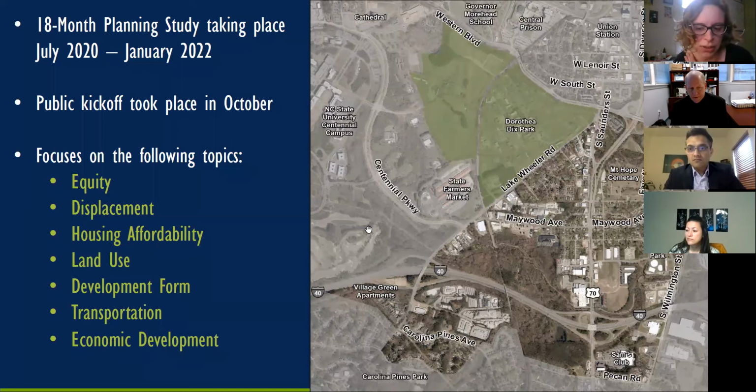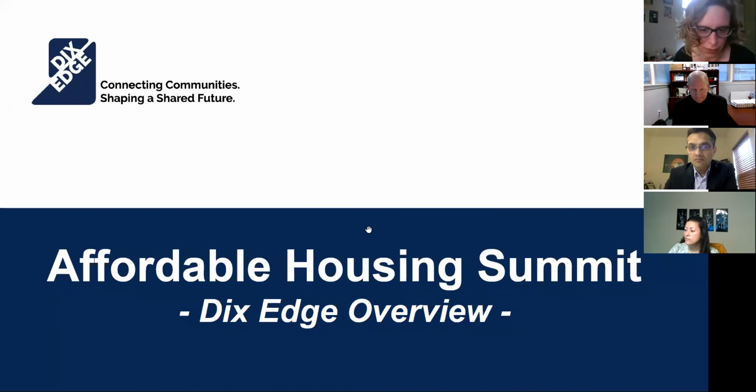So we did our public kickoff in October, and we've been steadily working through learning what the community is wanting and needing to see in the area. And the study focuses on the topics that you see on the left-hand side in green. So looking at equity, how can we explore different policy tools that can help prevent displacement, affordable housing, land use, development form and economic development, and the two probably go together quite well as well. So that's kind of an overview. We're not going to get too deep into the study today.